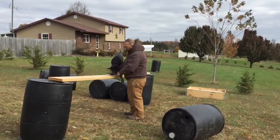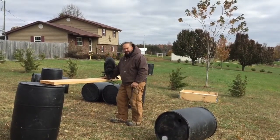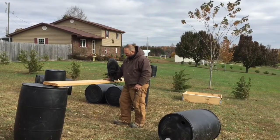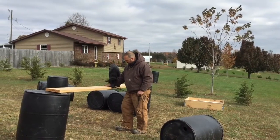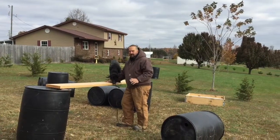Now she wants to put up a fight. She doesn't want to do it. So we're just going to pull down on the collar, make it a little uncomfortable for her, until she decides in her mind that, okay, I want to lie down. And this just goes to show it, every dog's different.